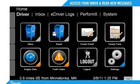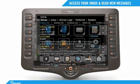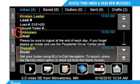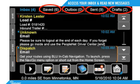To view your inbox, select Inbox on the home screen menu or on the Inbox shortcut if it is configured. You may configure your inbox to list messages from the oldest to newest or newest to oldest. A blue dot next to a message means that the message is new. In addition to your incoming messages, you can access Saved, Outbox, Sent, and Draft messages in those various mailboxes.